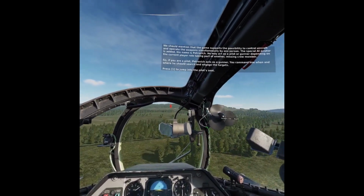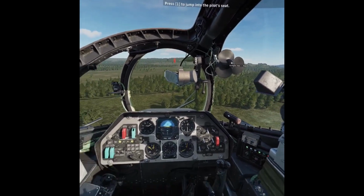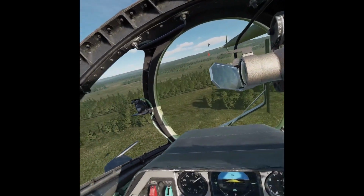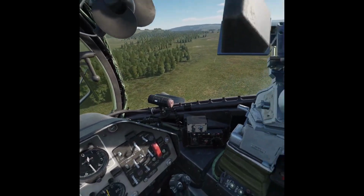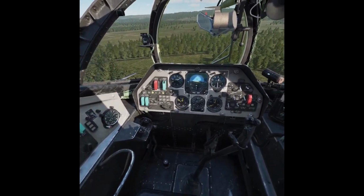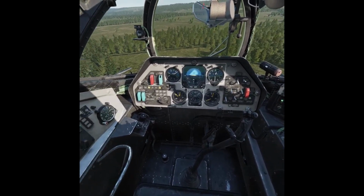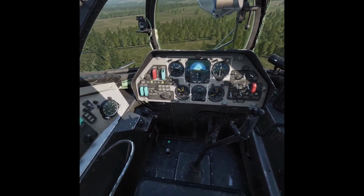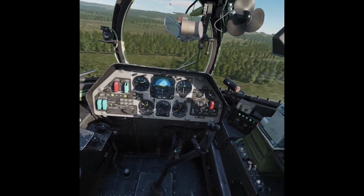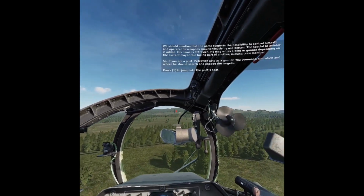We should mention that the game supports the possibility to control the aircraft and operate the weapons simultaneously by one person. A special AI aviator is added. His name is Petrovich. He may act as a pilot or gunner depending on the current player role, taking the place of the missing crew member. So, if you are a pilot, Petrovich acts as a gunner. You command him when and where he should search and engage the targets. Press 1 to jump into the pilot's seat.